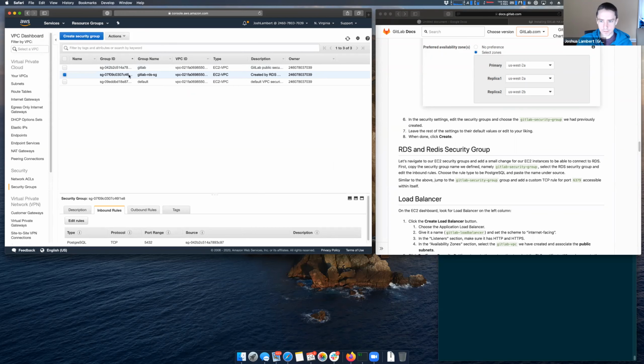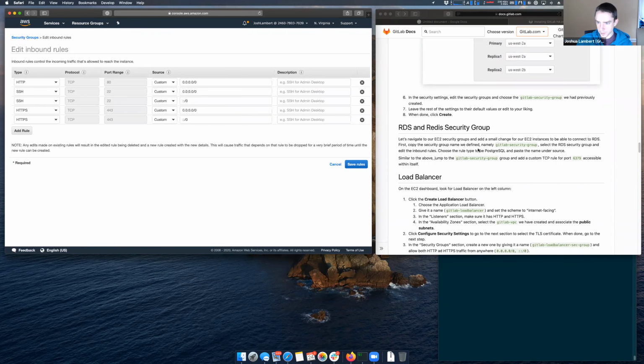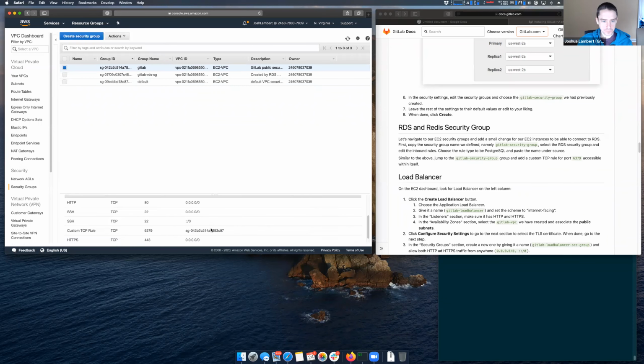Now we get to add, okay, because we deployed Redis into this group, we now have to add a custom TCP rule. Oops. All right, so custom TCP 6379. Do we just use the same internal, self-referential group here? I guess that works. Okay.